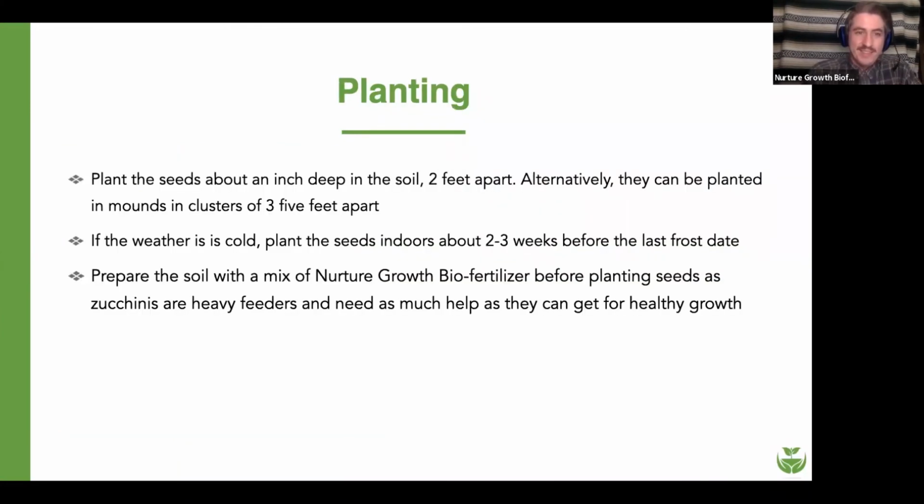So planting zucchini. If you're direct sowing, you want to plant seeds about 1 inch deep in the soil, about 2 feet apart. Alternatively, similar to the cucumbers, you can plant them in mounds that are about 3 to 5 feet apart. Oh, typo there, my apologies. Also similar to cucumbers, once the seedlings start emerging on the mounds, thin them out so there's only one plant per mound.